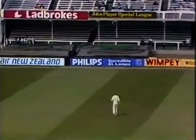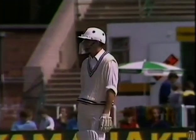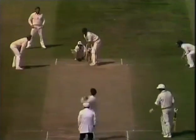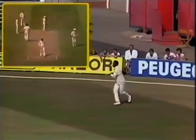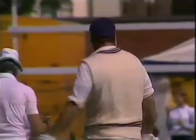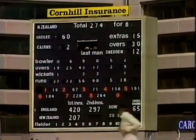That's 4 more without any bother at all. Immensely powerful, both up front foot and back foot. Waited for that, pulled it away to deep square. He'll come back very easily for 2 runs, just jogging along. So Hadlee will keep the strike. And Cairns gets himself off the mark. 274 now for 8.